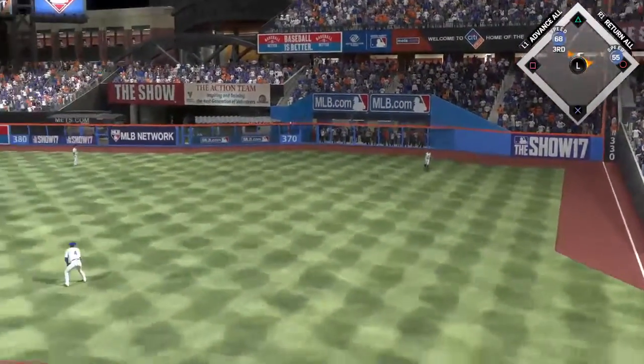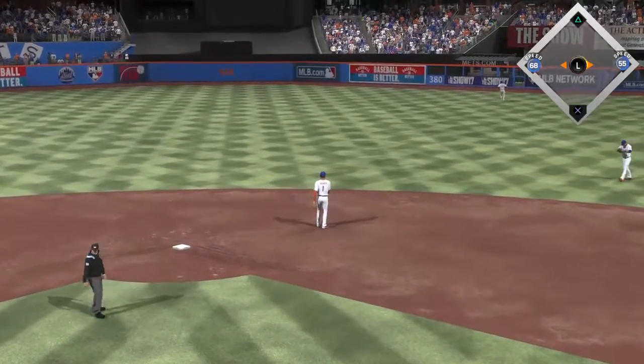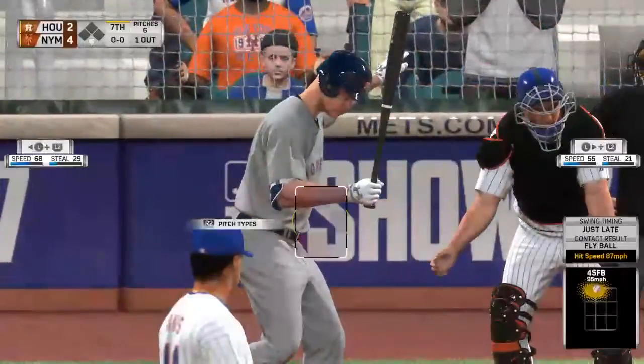Burns is there, and he'll bring this one in. And he'll move up to third now. Runners at the corners here with 1 away.